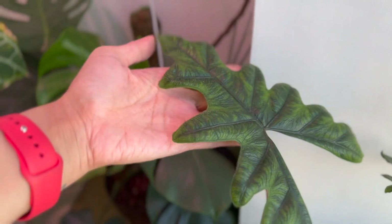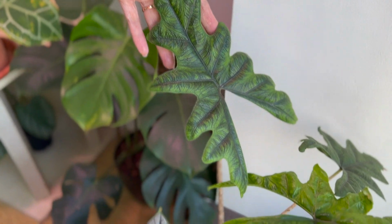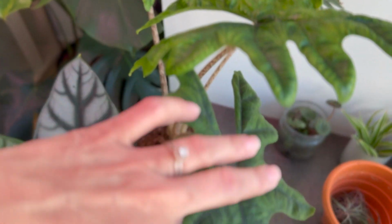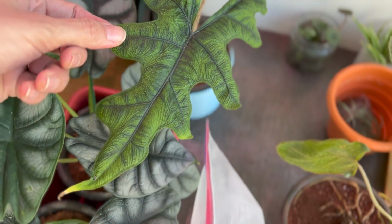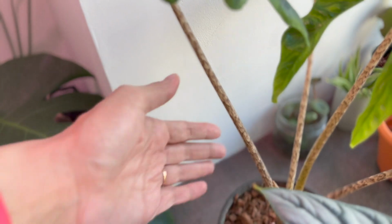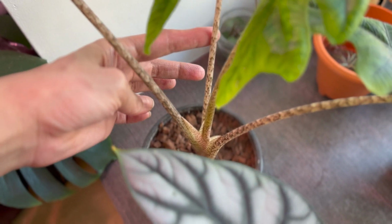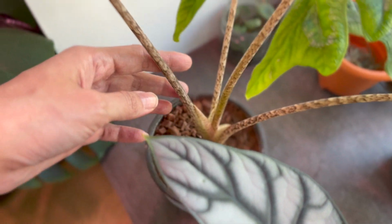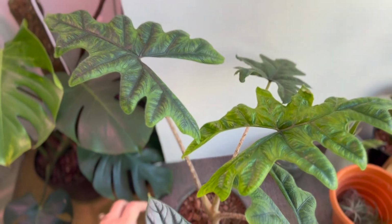This is one of my most unique rare plants. I think it's the rarest of all the plants I have, and I just love it so much. It's a pure joy just to see all these textures on it. And of course, if you've not seen the video on this one, just look at the stems, the pattern on the stems. It's really, really unique. I love everything about this plant.